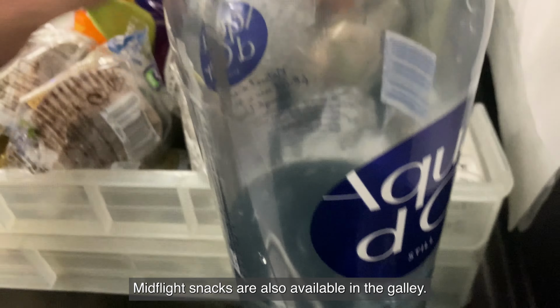Anyway, I decided to use the Wi-Fi mid-flight. These days, Singapore Airlines doesn't have a data limit on the free Wi-Fi plan, and you can use it to browse the internet. I'd say their speed is pretty decent.